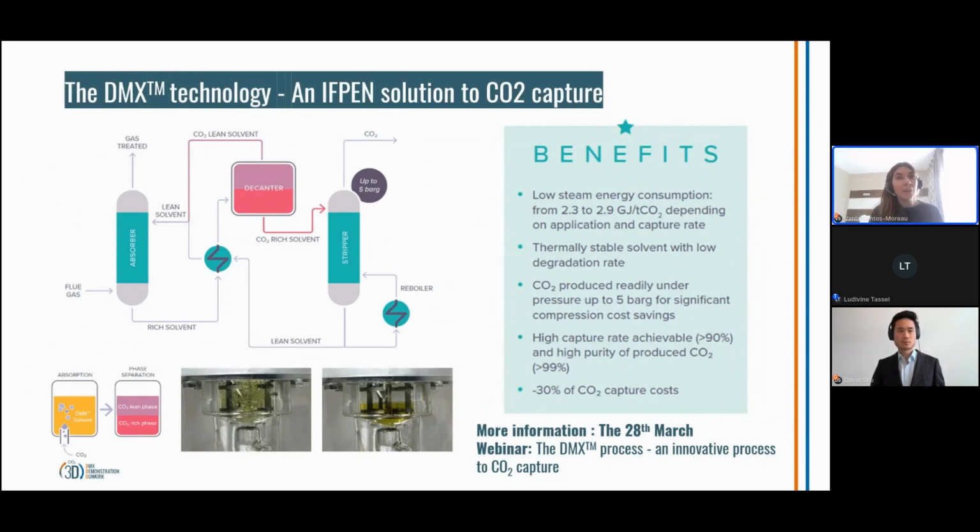And this solvent with the CO2 absorbed will be introduced in the stripper, which we can also call a regenerator. With temperature and in the presence of steam, the CO2 will be produced, and the lean solvent will be sent to the absorber. So we have the liquid working in a circular mode, and in the middle of the process we have this piece, which is a decanter. One of the characteristics of the DMX is that in the presence of CO2 and in certain conditions of temperature and pressure, we create two phases, a lean phase and a rich phase, and we only send the rich phase to the regenerator.